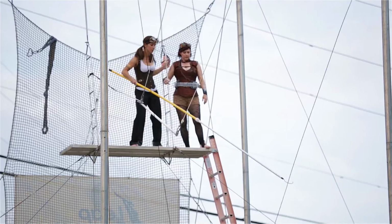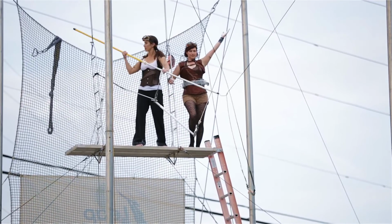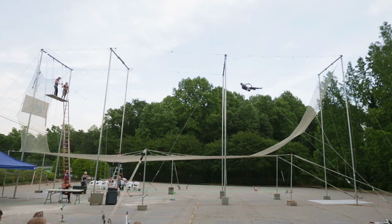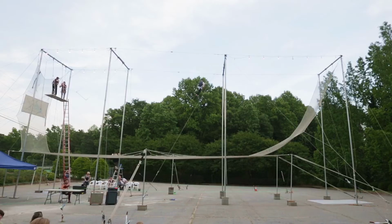Her second trick, we have Katie. Now you haven't seen this trick yet tonight, so that's always exciting. This one's called a shooting star. Imagine it and see if it meets it.